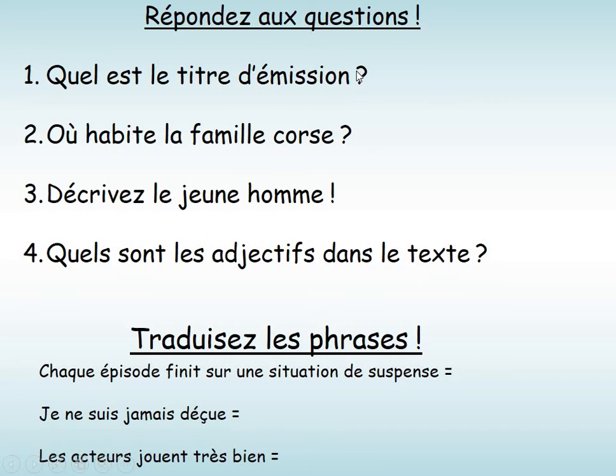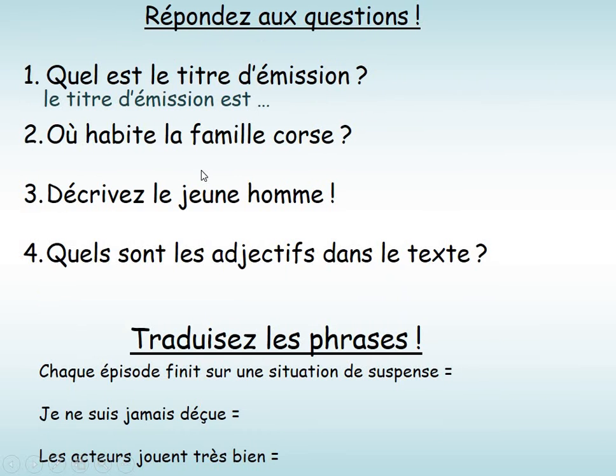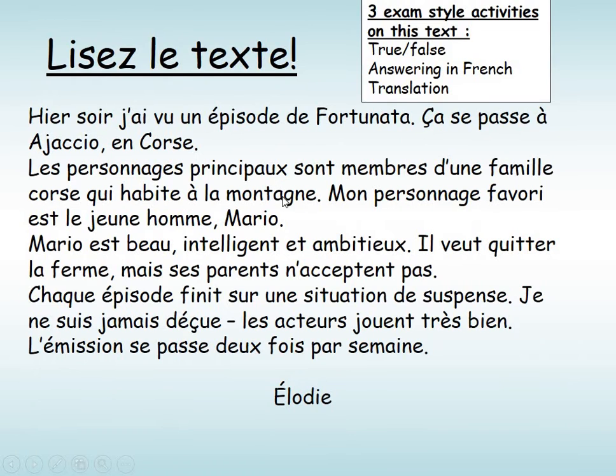Where people get freaked out, I guess, is, well, how on earth do I begin my answer? This is why I think it's easier, right? You can build your answer by stealing from 2 places. You steal from the question itself, and you steal from the text itself. So, for example, you will start like this. Okay, so what is the title of the program? The title of the program is, and then whatever your answer is, stolen from the text.